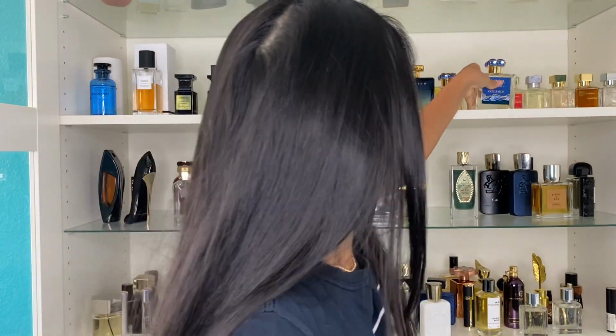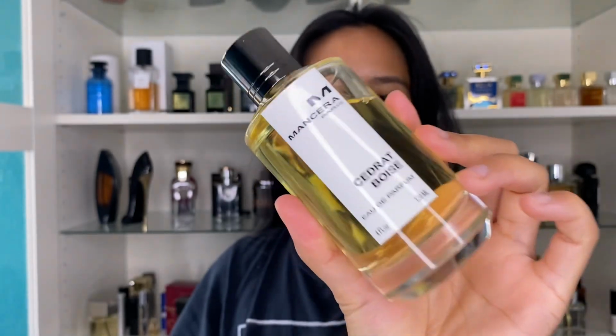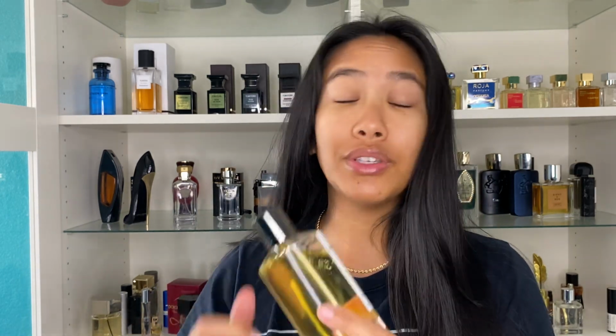All right. Next, we have Oud Wood by Mancera. Now, I have not tried the intense version as of yet, but when I do, I'll talk about it. But this fragrance is just a fruity scent with a woody dry down. Now, it honestly kind of reminds me of Jamba Juice in the opening, but this is an addictive scent.